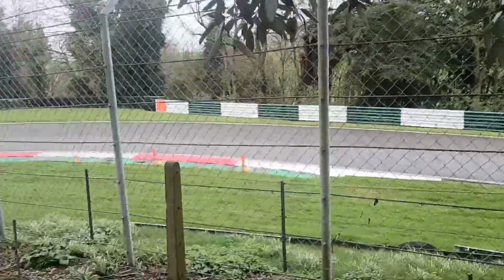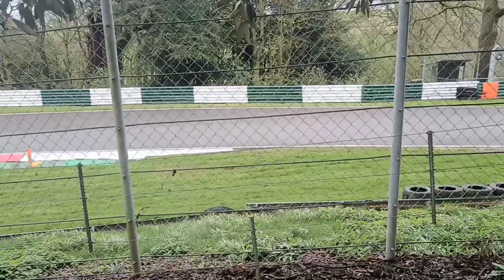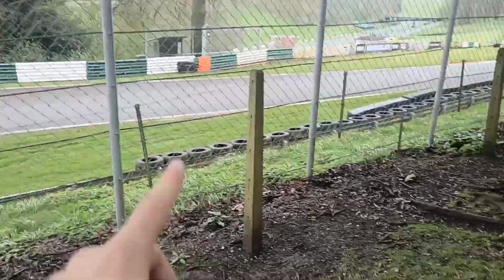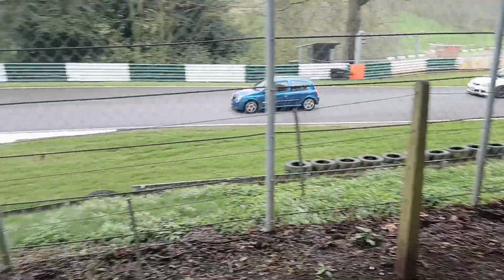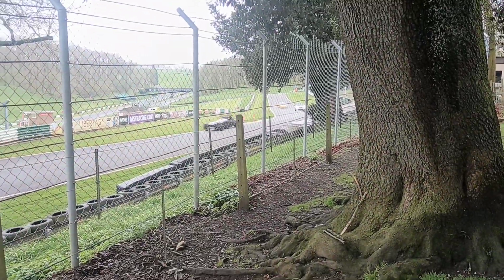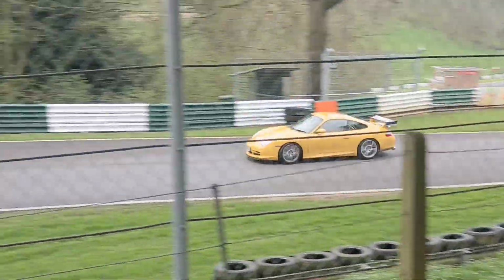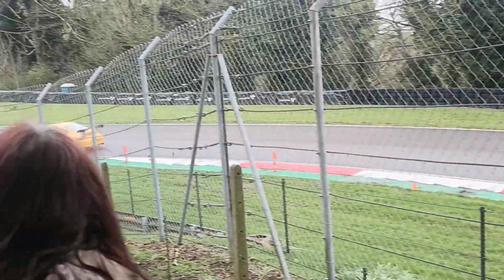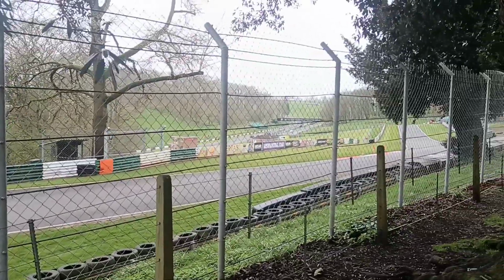Two DSG monsters and, of course, the Clio 2. Or was that the blue Clio at the front? The black Clio is a DSG monster. I think the blue Clio was there too. For some reason, I've just forgotten. And there it is. The 996 GT3. What a lovely thing indeed.